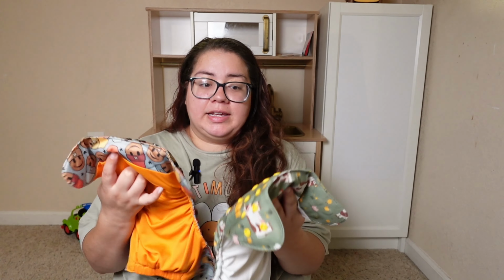It's got a nice tummy panel. These both have the 3x5 rise settings. It's got a center snap. I believe the Lighthouse Kids also has as many. So these are very adjustable. They can get down to fit a very small baby. Yeah, that's another one of my favorites just for like the prints and stuff.